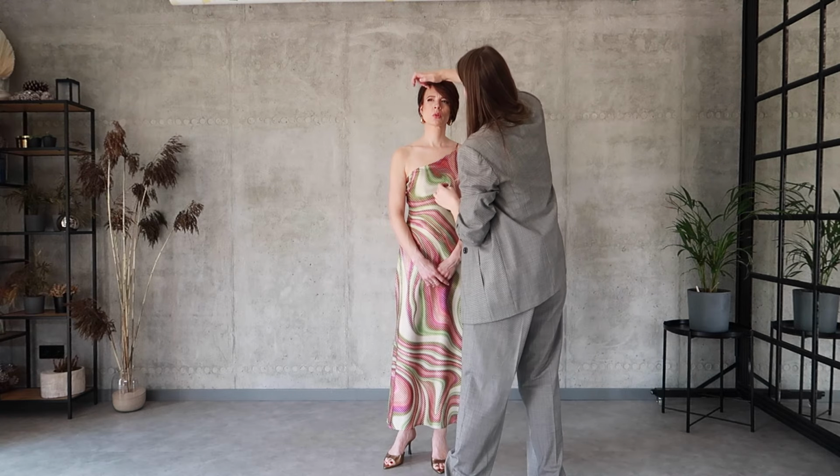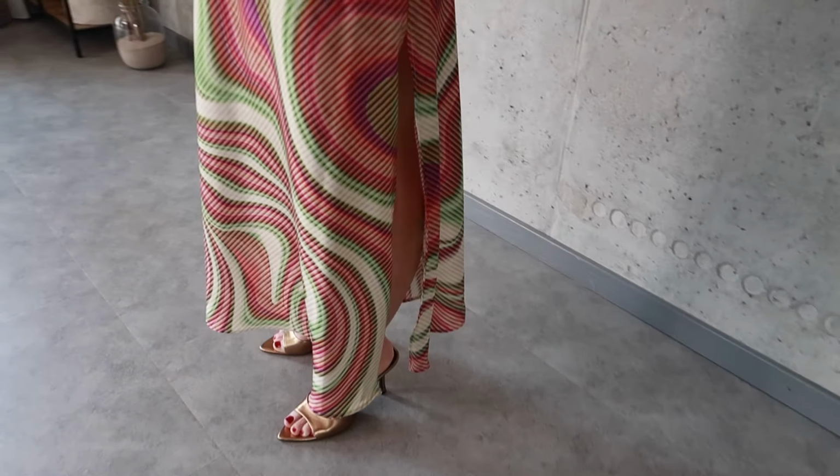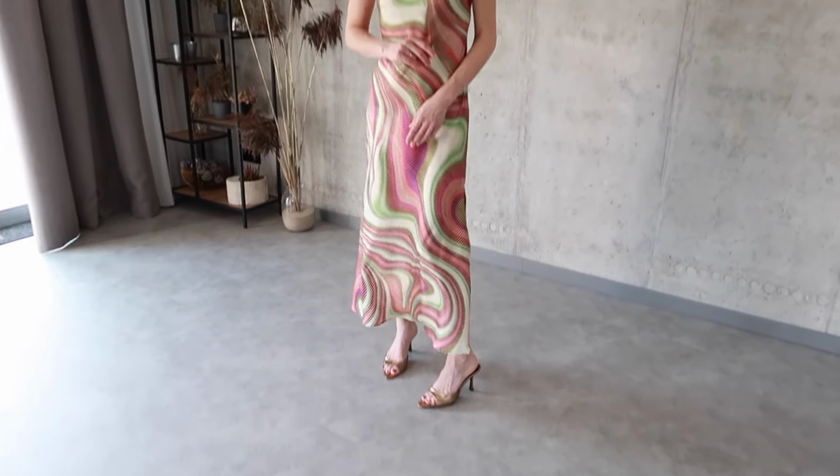This abstract print really suits Ligita, and you know, these colors and vivid tones really brings out her feminine side. It is totally different from what she usually goes for. I also love that we again opening up her shoulder line, which is really beautiful.